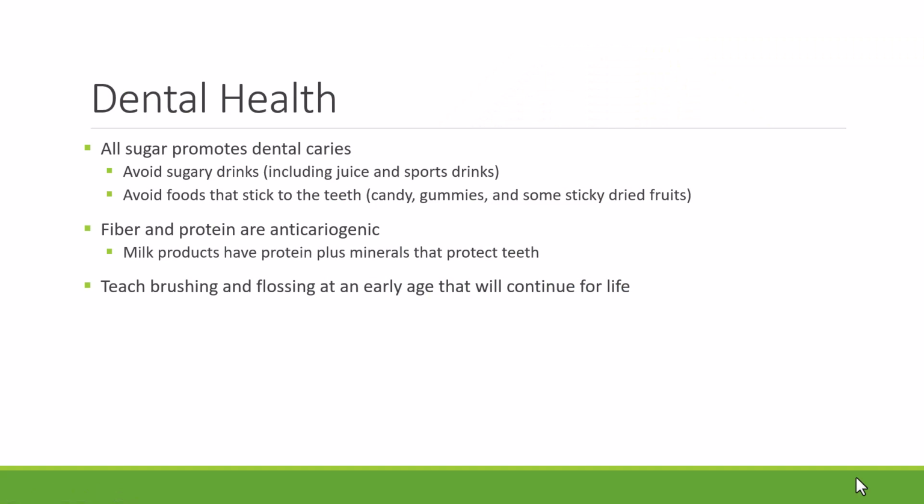Maintaining optimal dental health in kids is crucial for their overall well-being, and certain habits can significantly impact the prevention of dental caries. All forms of sugar promote tooth decay, emphasizing the importance of avoiding sugary drinks, including juice and sports beverages. Foods that stick to the teeth, such as candies, gummies, and sticky dried fruits, should also be limited to mitigate the risk of cavities.